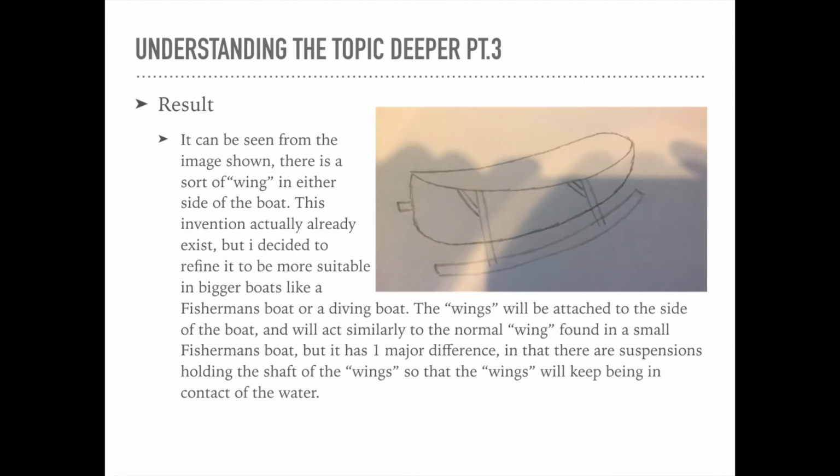It can be seen from the image shown, there is a sort of wing on either side of the boat. This invention already exists, but I decided to refine it to make it more suitable for bigger boats like a fisherman boat or a diving boat. The wings will be attached to the side of the boat and will act similarly to the normal wings found in a small fisherman's boat, but it has one major difference in that there are suspensions holding the shaft of the wing so that the wings will keep being in contact with the water.